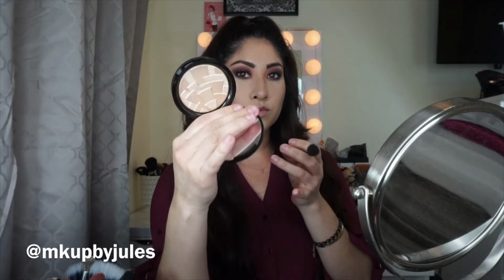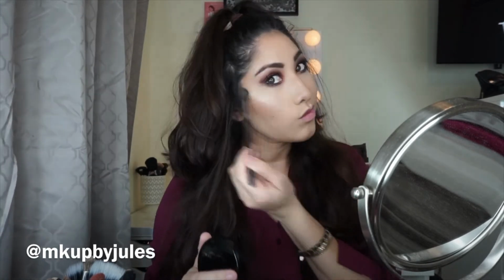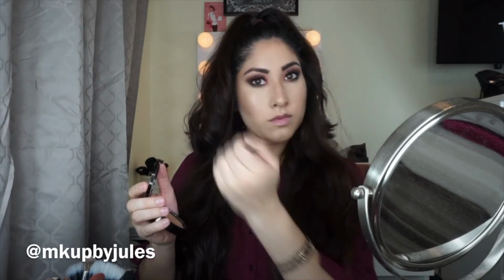And then I go in with my favorite all-time highlighter, and this is the Anastasia So Hollywood. And you guys, it speaks for itself. I don't really think I need to say anything about this. It's amazing, and I think that's why everyone has it. And then I just go ahead and hit the highlighting points on my face that I really want to glow when the light hits it.